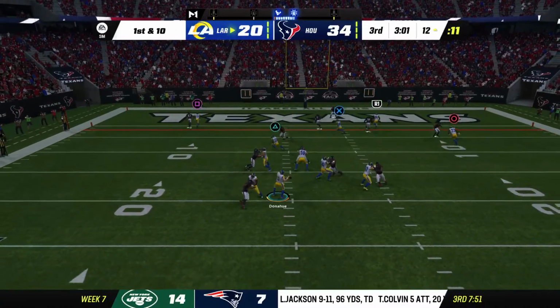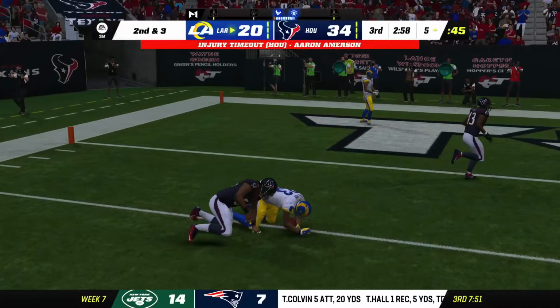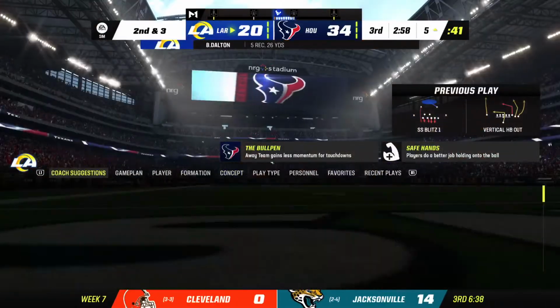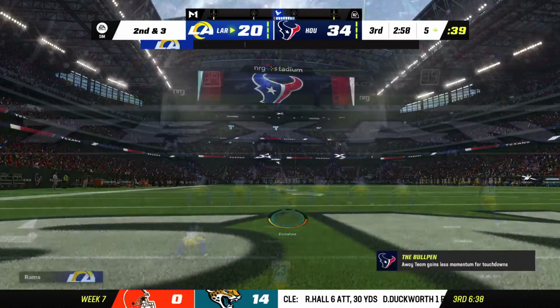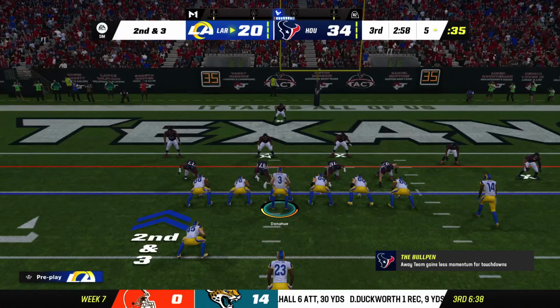Back to throw. Donahue. He's going to flip one out here to his running back. And he'll be brought down this time at the 5-yard line. Now after the play, it looks like there's a Texan here slow to get up. 2nd and 3 with the ball sitting on the 5.